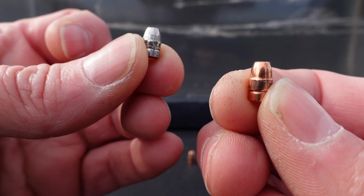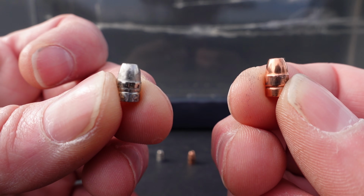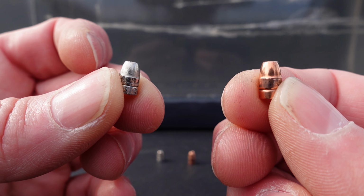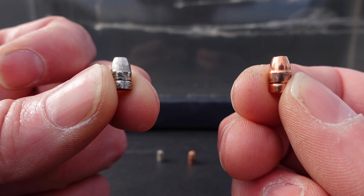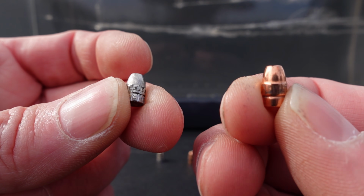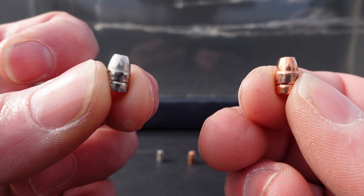And there you have it, y'all. The CCI Uppercut, new kid on the block versus the champ, the Federal Premium Punch. Absolutely no contest as far as I'm concerned. This punch just dominated this uppercut in every way imaginable, from the velocity and energy to the penetration. Expansion was an absolute non-factor because this didn't expand at all like it was supposed to. So every way possible, this punch just dominated it.